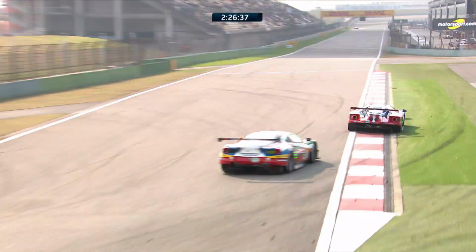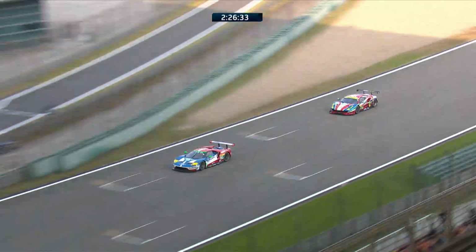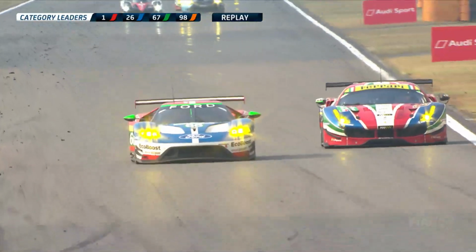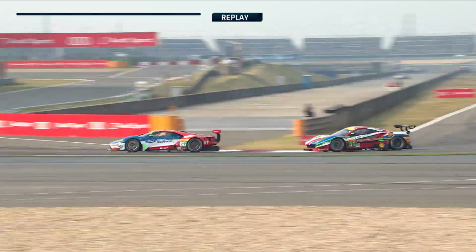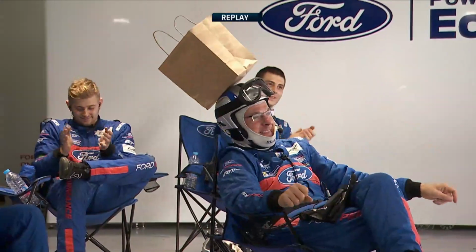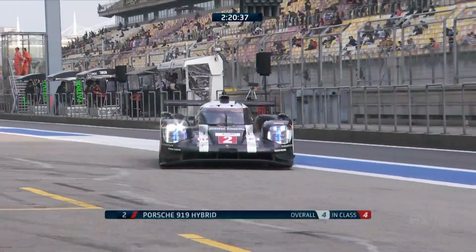Harry Tinknell is ahead of this battle in the lead of class by nearly a minute now. Brilliant drive by Tinknell and Prio. Here's the move again. Watch the Ferrari goes right out to his left-hand side to try and cut back. But Olivier Pla has the move completed. And down in the Ford pit, they're ready for lunch, it would appear.